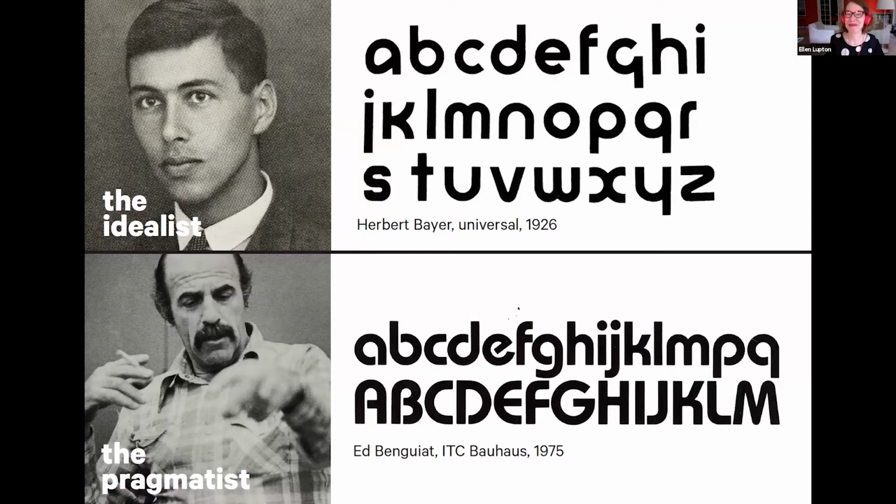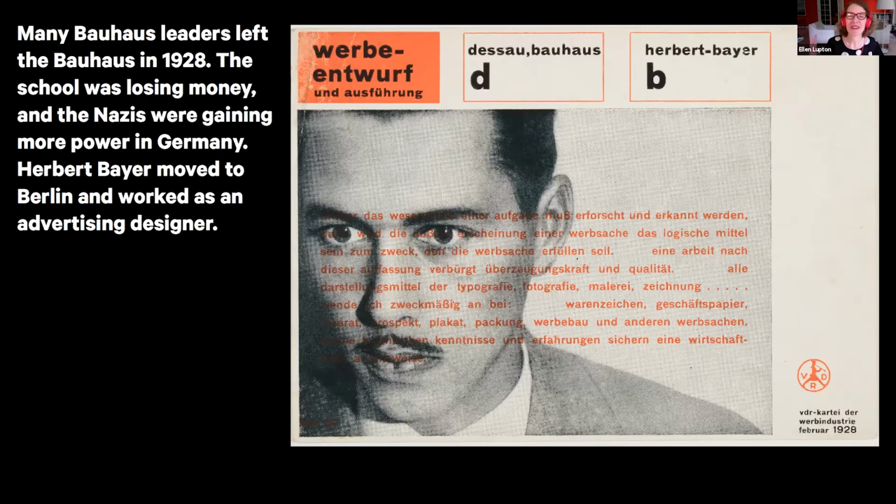It's actually much better. It's a much better typeface, whatever you might think of it. In 1928, many of the sort of inner circle at the Bauhaus left the school. That inner circle included Gropius and Moholy-Nagy and Herbert Bayer. The school was always struggling for money. The Nazis were becoming more of a problem and negative force.